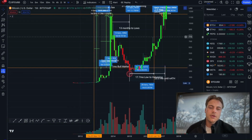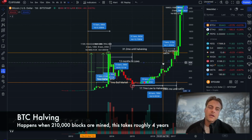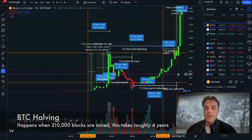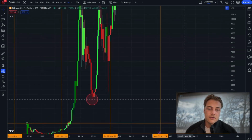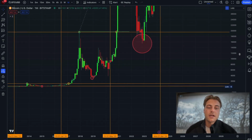All of these orange lines, these are when Bitcoin has had a halving. That is when the circulating supply as a whole gets cut in half. This happens every 4 years. It's subject to change. As you can see, we have run-ups basically every time there's a halving. So after every single one of these orange lines, we've had big movements to the upside, which is awesome.